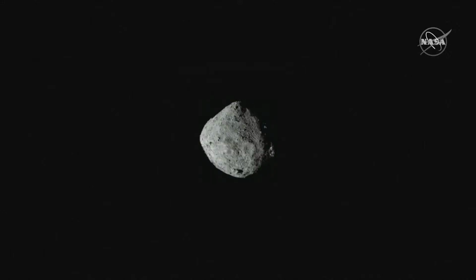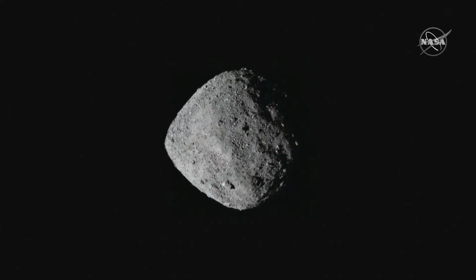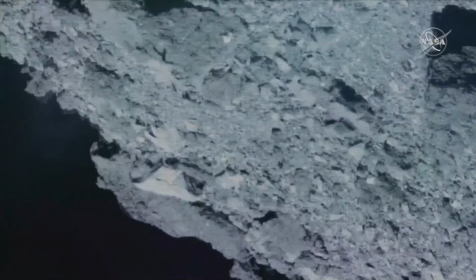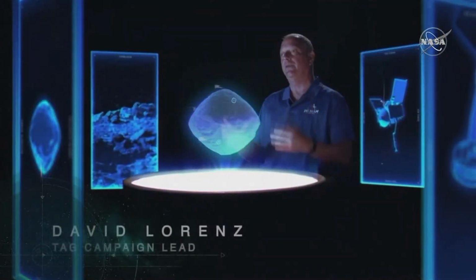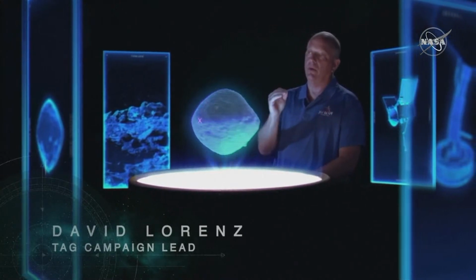As we started to approach Bennu from a distance and it started to fill up the camera field of view, it looked exactly like we thought it would, with a few boulders sticking out. But as we got closer, we expected to see a very sandy surface with maybe a few boulders here and there. And what we saw is very little sand. We saw these mountains, we saw boulders, we saw rocks, and we saw very few areas that had this sandy surface that we were expecting and what we had designed to.